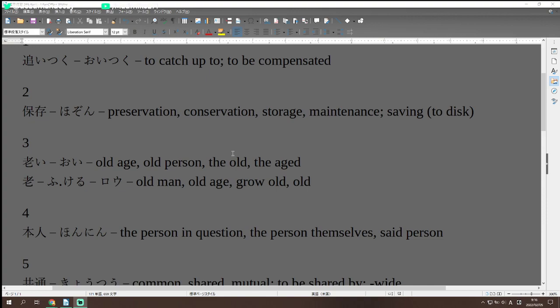Yeah, the way I like to do this is I like to write down new kanji 10 times and old kanji in new words 3 to 5 times.